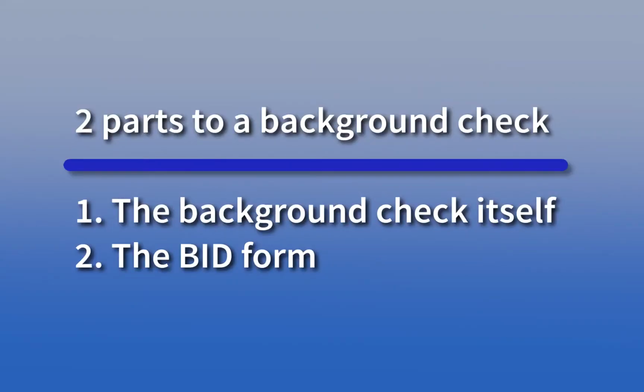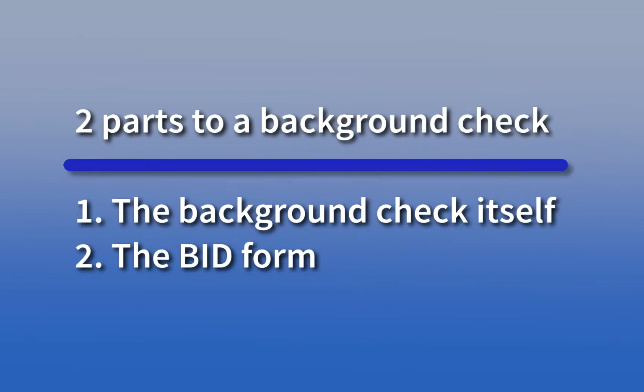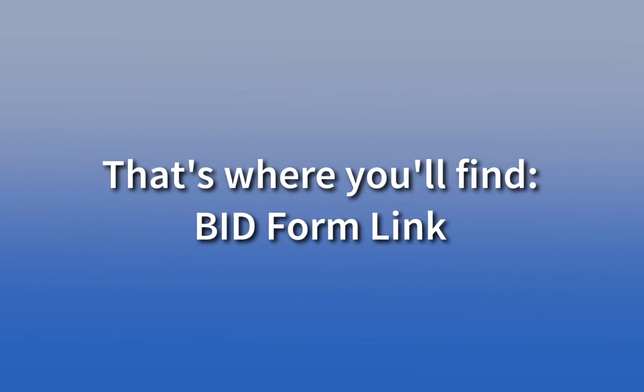There are 2 parts to a background check: the background check itself and the BID form. BID stands for Background Information Disclosure. We'll take a look at each of these. The background check process is quite simple as long as you follow these guidelines. Access the online forms via your MyCB account. Expand the Wisconsin Caregiver Background Check with BID form. That's where you'll find the BID form link.